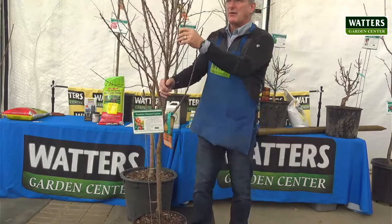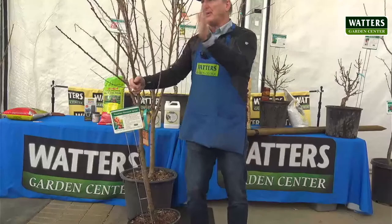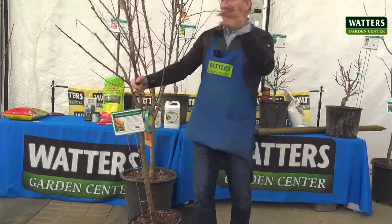So it's going to bloom towards the end of March, first of April. Some of them bloom end of February, first of March. They're just so many weeks ahead. It's hard to get them to produce.